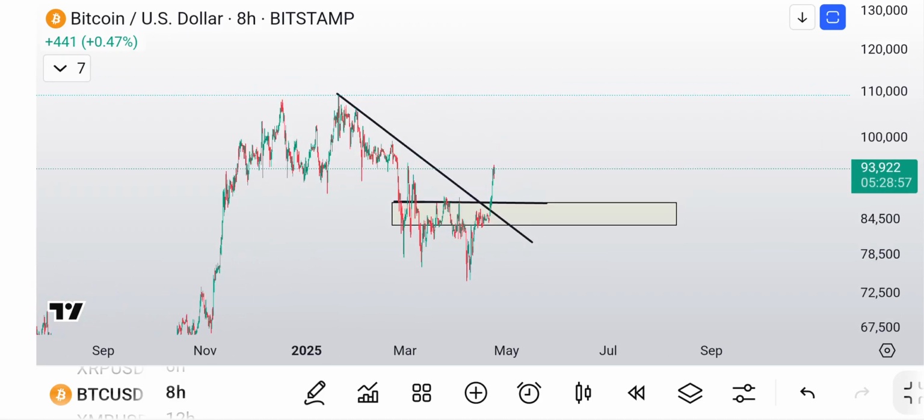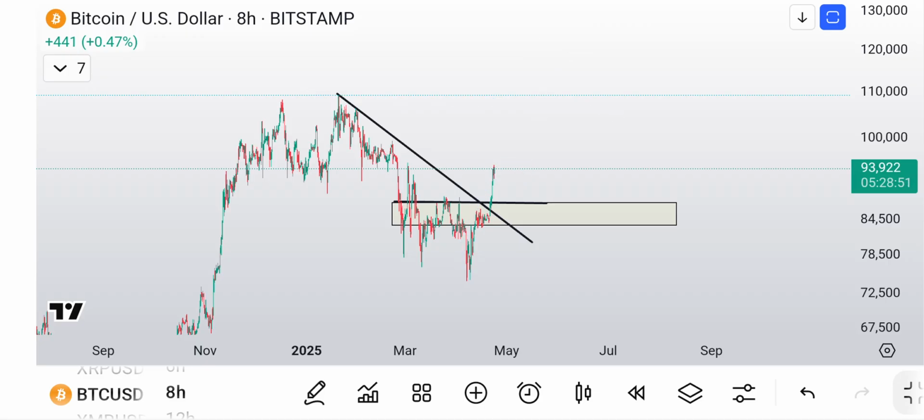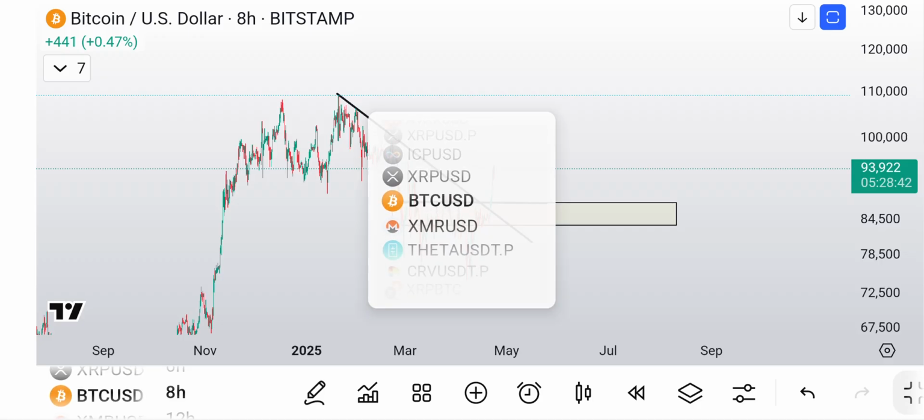Again, I think we could easily break out and hit that 1.618 target, because it really doesn't matter about Bitcoin. Bitcoin's glory days are over, it's all about the crypto. It's all about the altcoin market, okay? It's all about XRP, actually. So let's take a look at XRP.